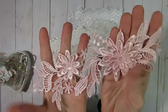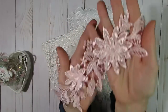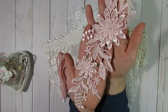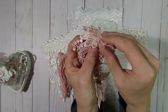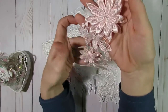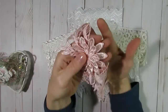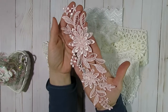It's pink and it has a little bit of shimmer to it. It's like the perfect shabby pink, I think. And you could definitely use it as is. You could frame out an image with this, or you could cut up the little pieces. What I love about this one is that it has several layers to it. So like this flower has 3 layers to it, and this one's 2. So very exquisite and elegant looking. If you're looking for something that's stunning, this is definitely a beautiful applique.